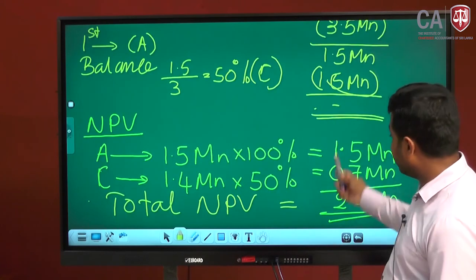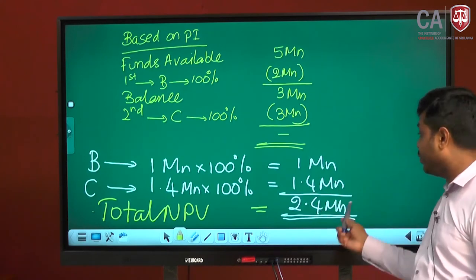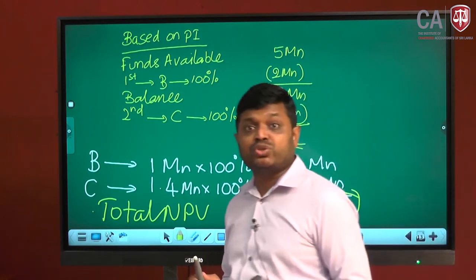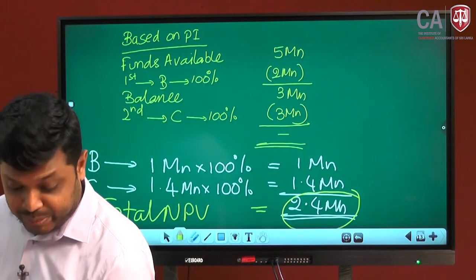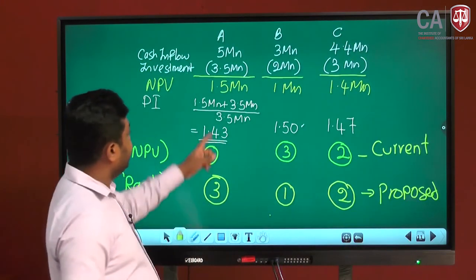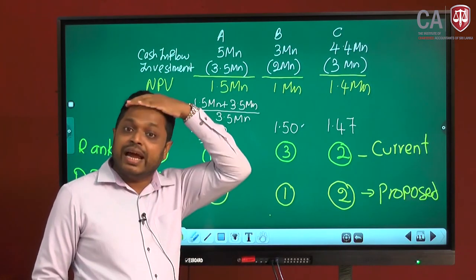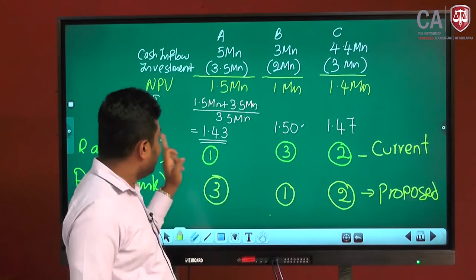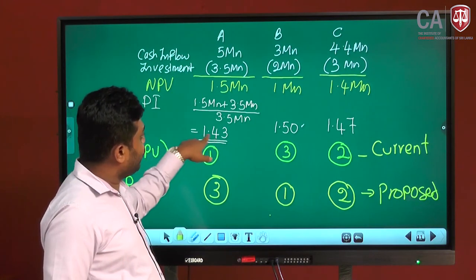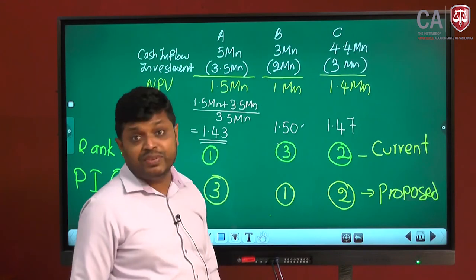This is based on the profitability index. Based on the present method you will get 2.2, but if you apply the profitability index you will get 2.4 million. Then what can you suggest? You have to make the decision based on the profitability index rather than the present method of highest NPV, because it does not put any weight on the relative size of the investment. The profitability index gives a higher weight to it. Here, if you invest 1 rupee in project C, you will get 1 rupee and 43 cents. Project B, if you invest 1 rupee, you will get 1 rupee and 50 cents.